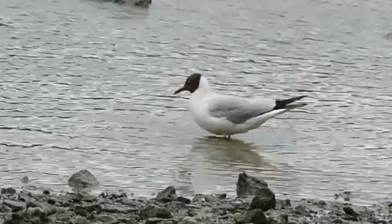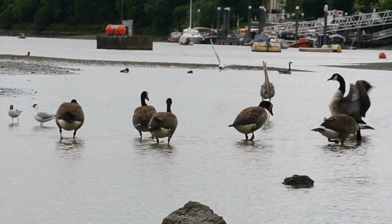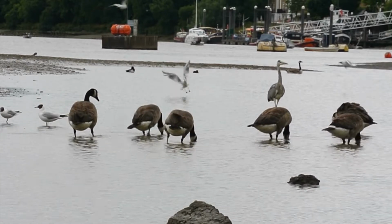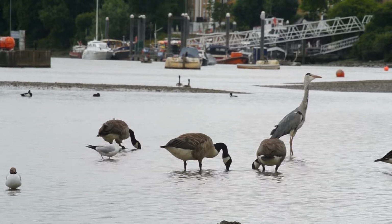And I had a lucky surprise when a grey heron just landed right where I was filming. This grey heron is a regular character on this spot of the river. Though I have to say, I often miss him when I'm filming because he stands so still normally.